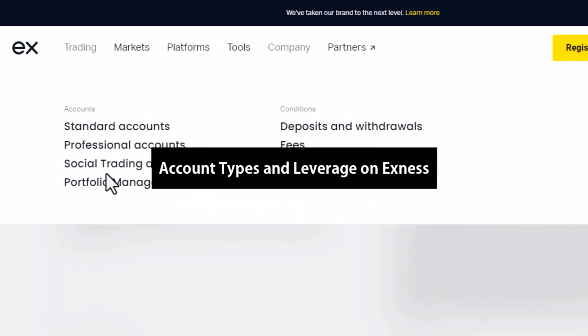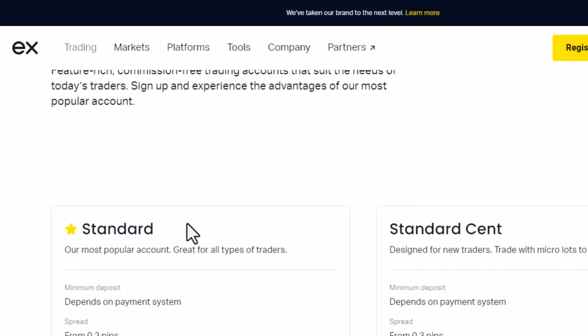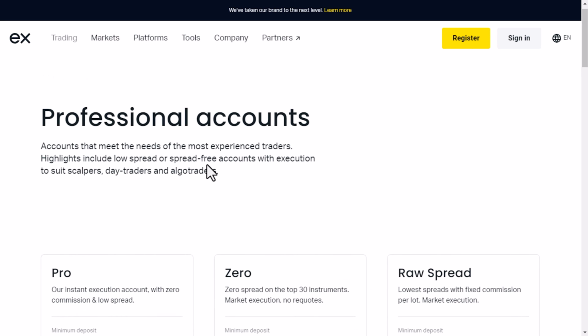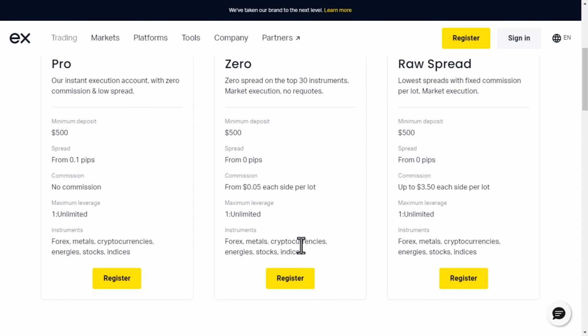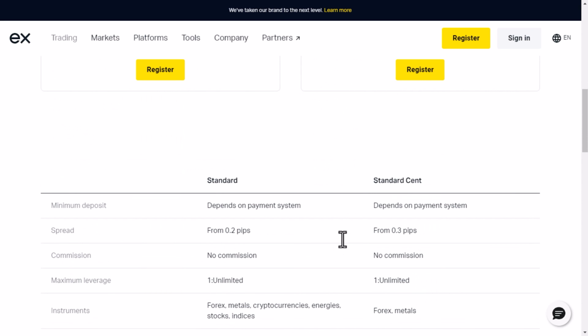Account types and leverage on Exness. One of the key aspects traders consider is the variety of account types and leverage options. Exness offers a range of account types, including standard, pro, raw spread, and zero accounts. Traders can choose the account that best suits their trading style. Additionally, Exness provides high leverage, allowing traders to amplify their positions, although it's crucial to use leverage responsibly.